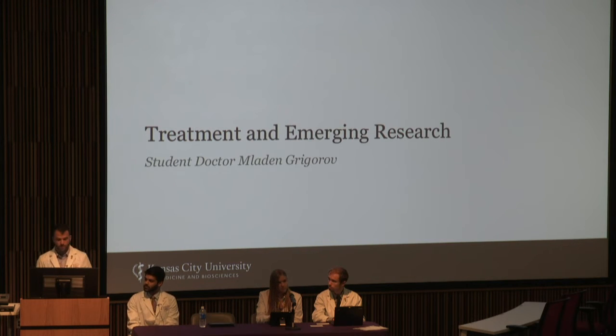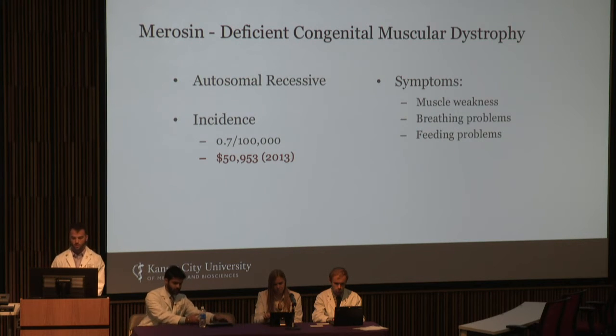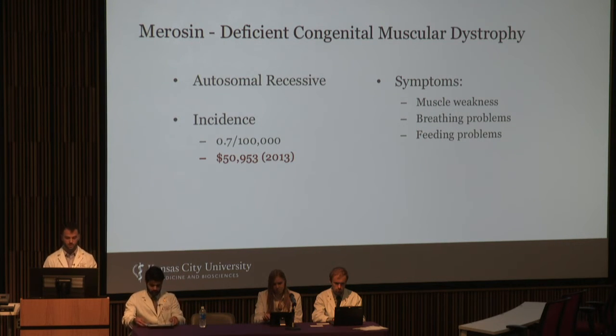Good afternoon. My name is student Dr. Mladen Grigorov, and I'll be addressing the treatments, emerging research, and ethical and legal considerations having to do with our case. As we saw, our differentials led us to the diagnosis of myrisin-deficient congenital muscular dystrophy, and here are some facts on the disease. It is an autosomal recessive disease with an incidence of 0.7 out of 100,000 in the United States. So it's not a very prevalent disease.